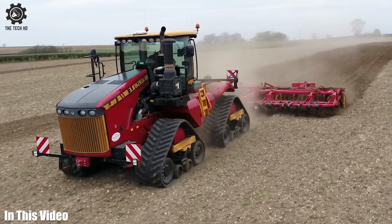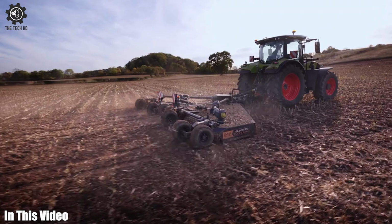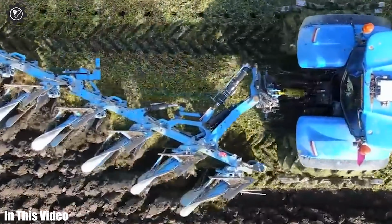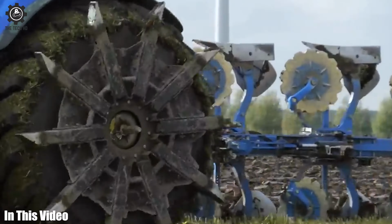Agricultural machines and tools contribute to better crop quality through optimized planting, cultivation, and harvesting techniques. In this video, we will discuss modern agricultural machines, so let's get started.